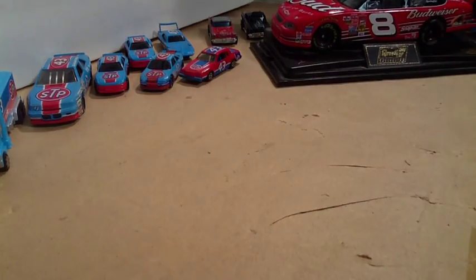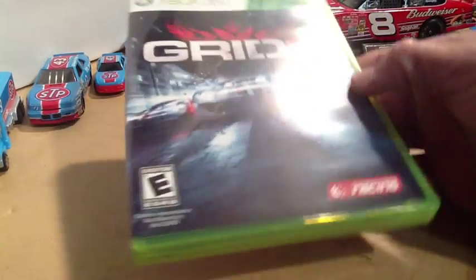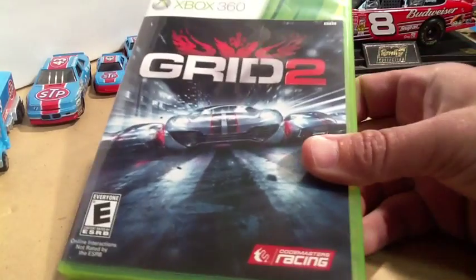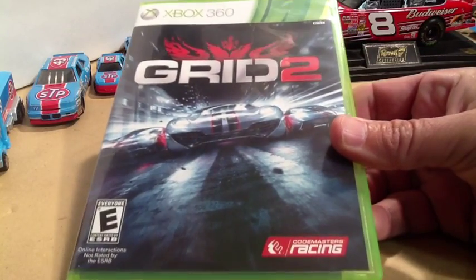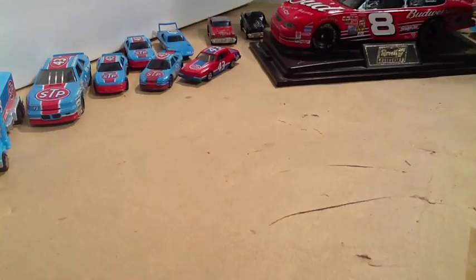And it wouldn't be complete if I didn't get a new video game. I picked up Grid 2 for the Xbox 360. Really enjoyed the first Grid video game. Finished it. It was probably one of the first video games I ever finished. So I had to pick this one up.